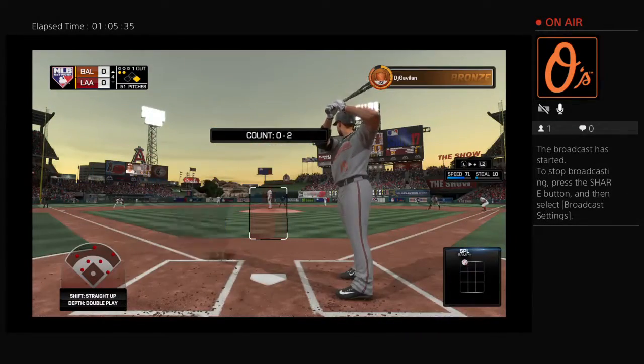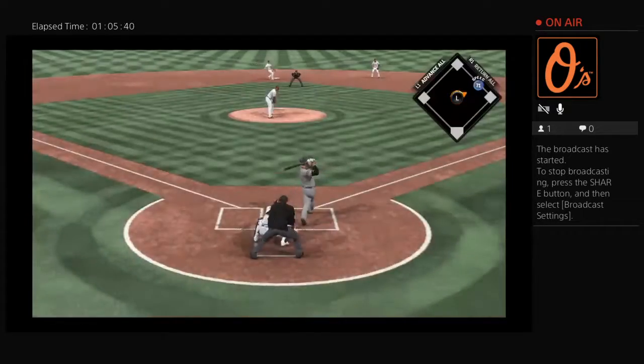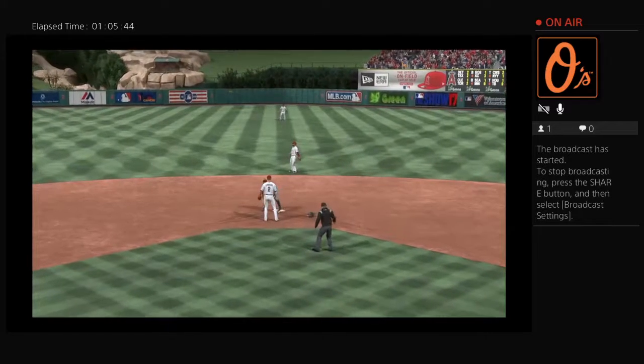Digging in to try it again, Chris Davis. He's 0 for 1 thus far. And there he goes towards second. Swing and a miss, strike 3. The throw. And they will apply the tag between first and second.